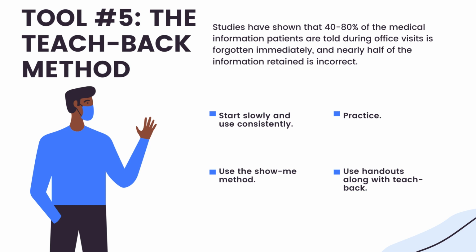Be sure to promote the use of teachback at your organization. Share teachback stories so that everyone has a chance to share their effective techniques and be reminded of the importance of using teachback consistently.